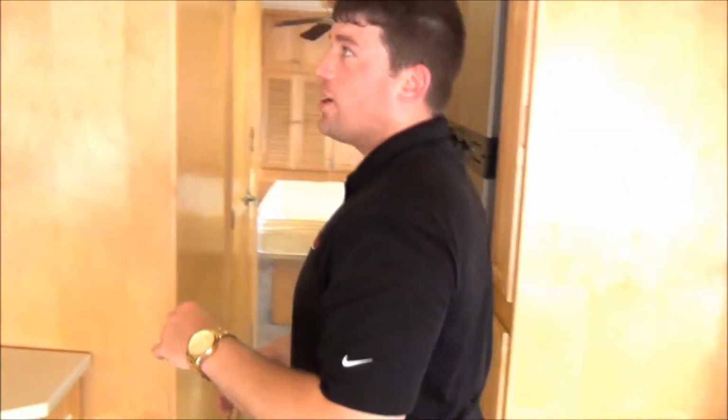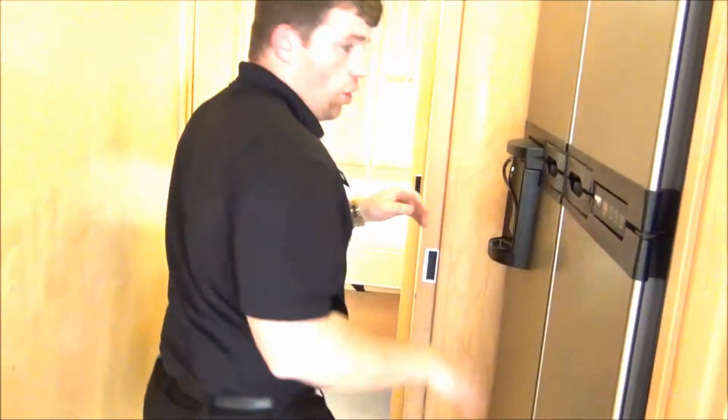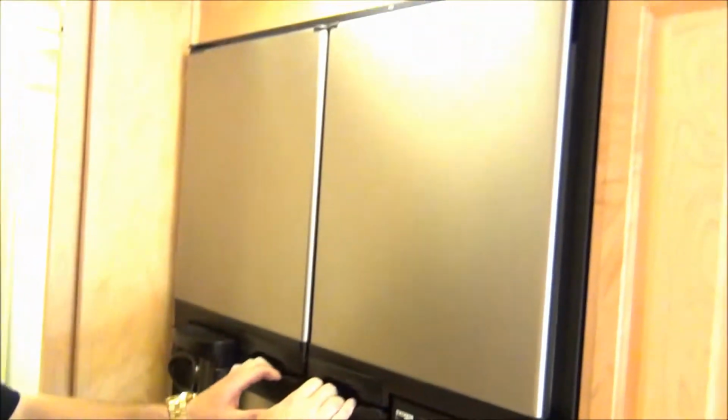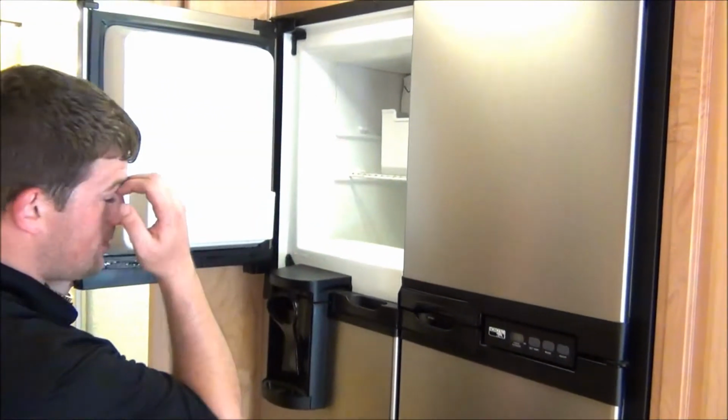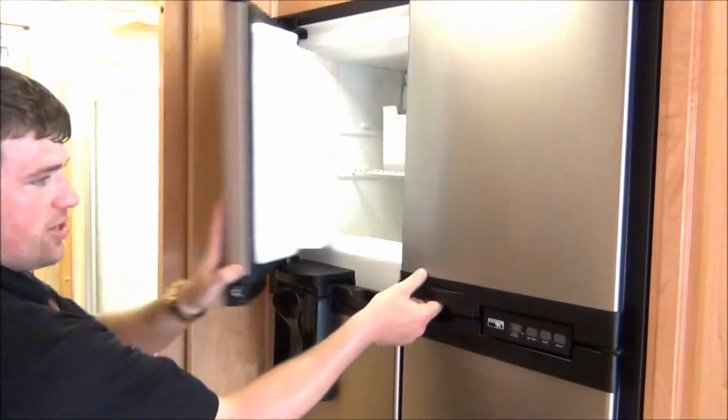We'll make our way back right here to the restroom. And as you come this way, you'll also see your residential refrigerator with your ice maker, and also your water cup spot right there. There's the ice maker up here, more freezer.